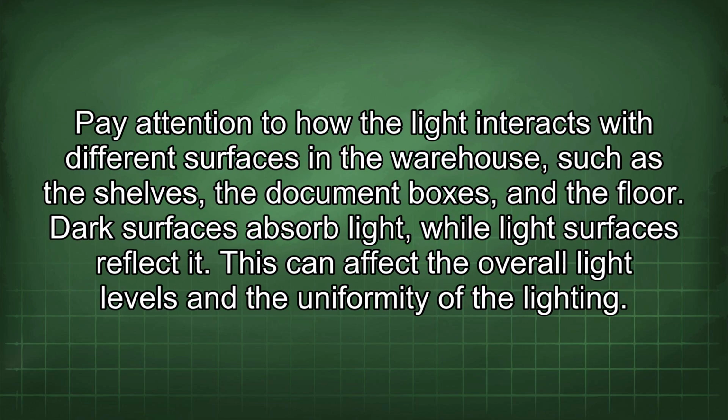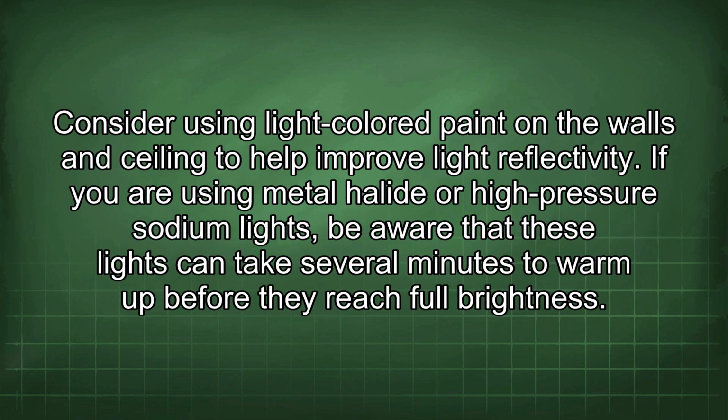Pay attention to how the light interacts with different surfaces in the warehouse, such as the shelves, the document boxes, and the floor. Dark surfaces absorb light, while light surfaces reflect it. This can affect the overall light levels and the uniformity of the lighting. Consider using light-colored paint on the walls and ceiling to help improve light reflectivity.